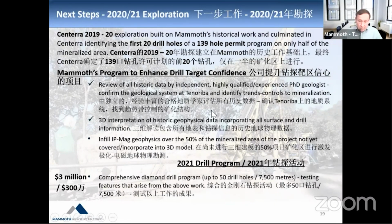It's basically saying a lot of what we just saw, that it's a high sulfidation system with all this opportunity. We're doing a 3-dimensional interpretation of our historic geophysical data, and we're incorporating all the surface and drill data so we can get a better sense of what the opportunities are between the surface data and what we see at depth with the geophysics. And right now, we'll be announcing the start of the guys actually being in the field doing the survey. They're putting in the grid now to do an infill of this geophysics, covering the 50% to 60% of the property that wasn't covered in the first program.